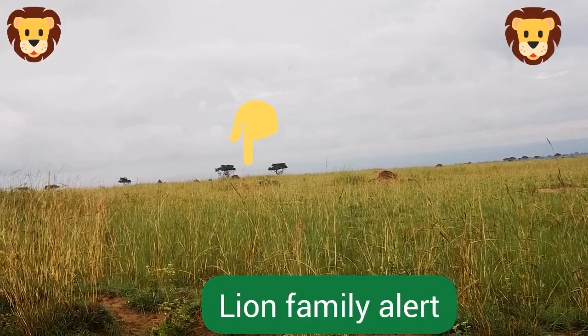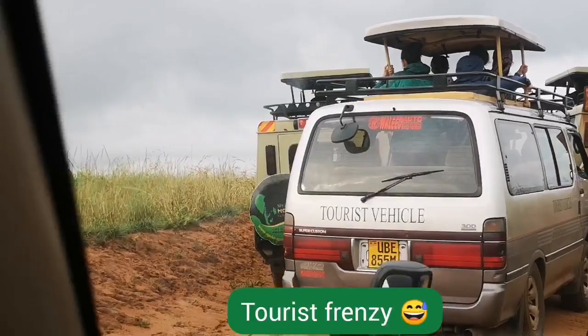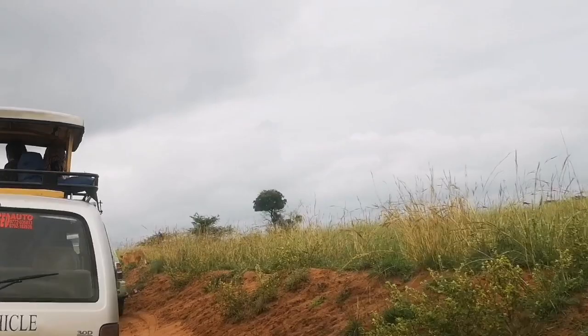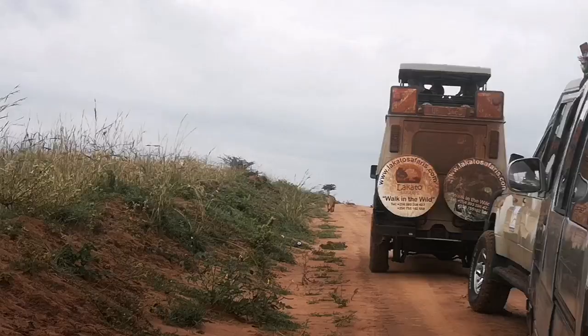Yes, the big cats exist here. I'm talking about your lions and leopards. And on a lucky day, you might get to see a family of lions like I did. But if you're not lucky, well, just know there's a group of tourists looking for the same as you are. So, you won't be alone.